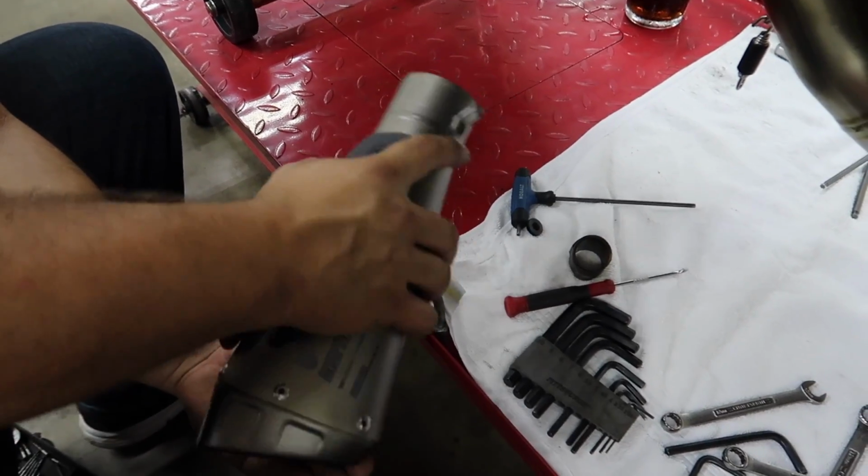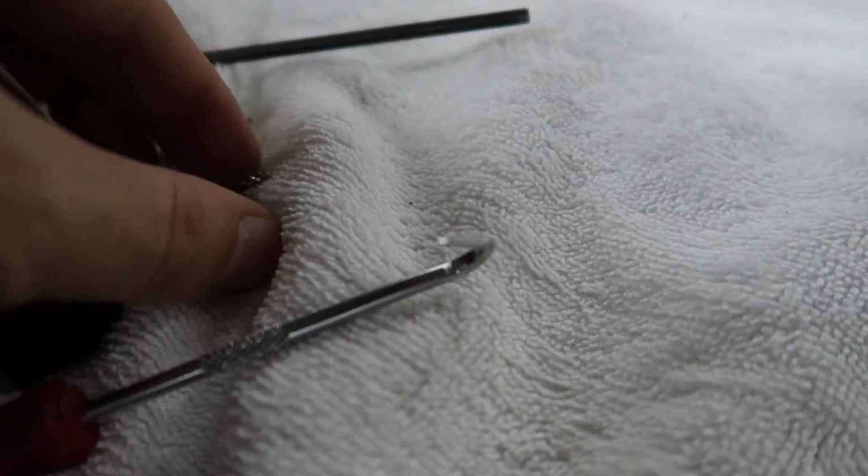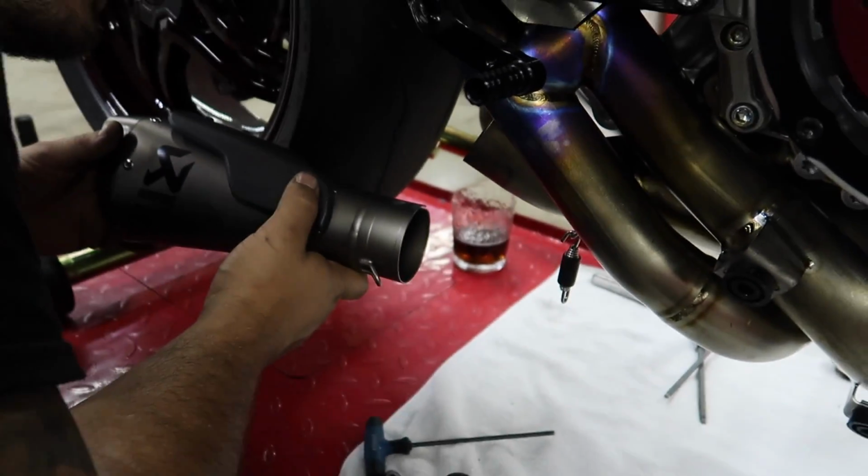Well, we got the baffle out. That's the good news. Oh, and he got the, what is that? That was in there? Yeah, it goes with the screw. Oh, okay. Cool. Now we can slide it right back on.